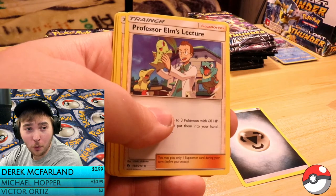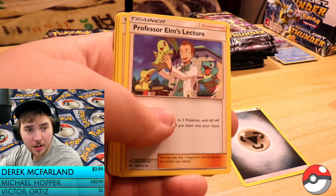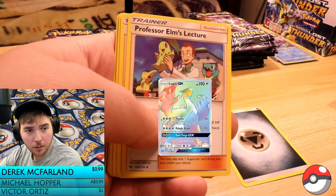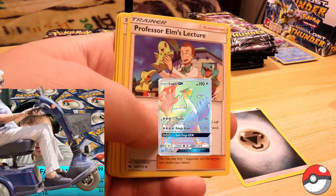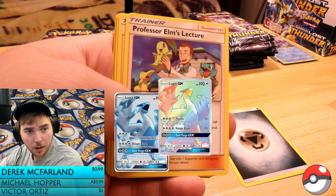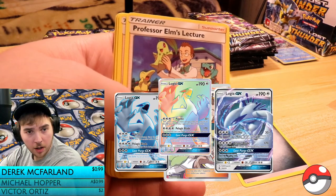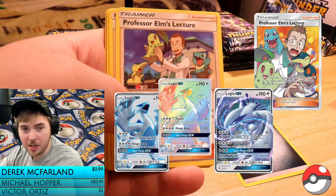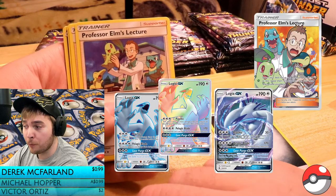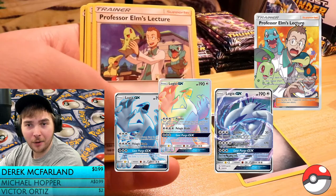So we are looking for Professor Elm's Lecture. Let me find it. In case you didn't see it. Hold on. Where did it go? That's my horse. That's Grandma. That's the other Lugia. Crap, where did I put it? The other Lugia. Here it is. So this is the one that we just got, and this is the one that I put on screen is the full art one that we want. So I really hope we pull that card today. That would definitely make me happy.